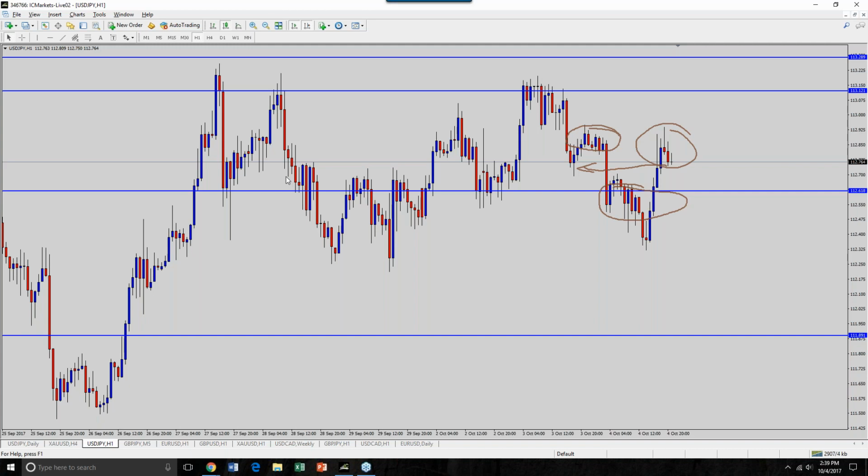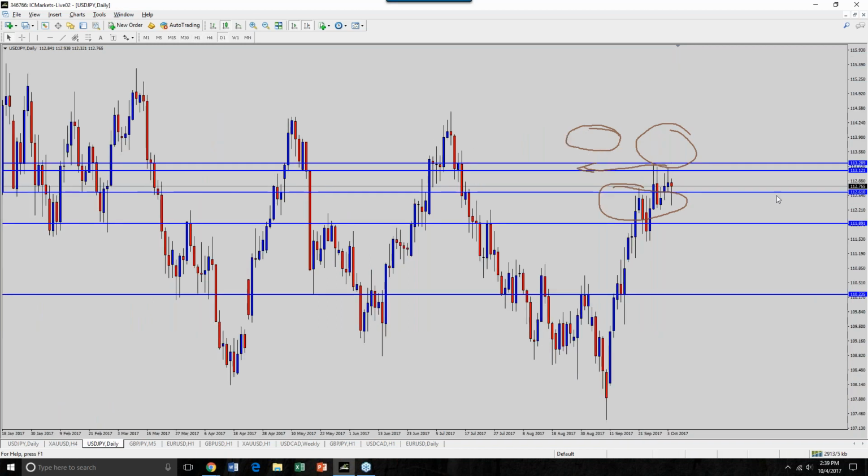Confirms to look for in the 5 or 15 minutes? Sure, that's fine. But how do you differentiate strong support and resistance from regular support and resistance? Well, you look at the higher time frames. Okay, you have to look through the higher time frames. Once again, you can clearly see on the daily time frame.